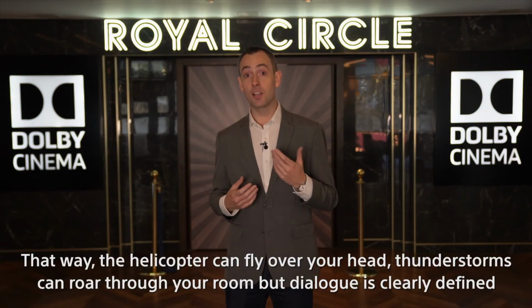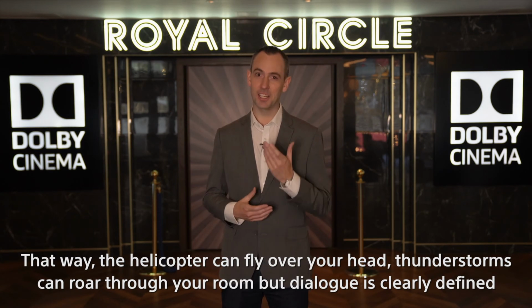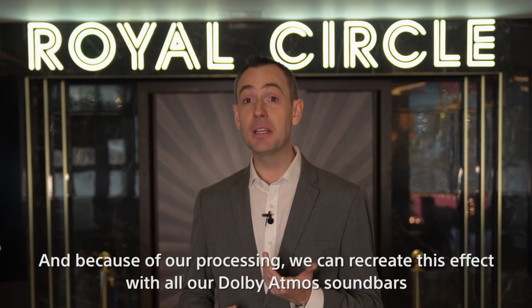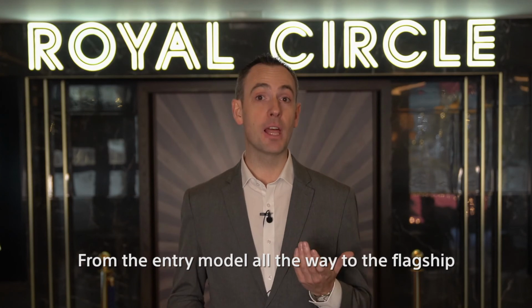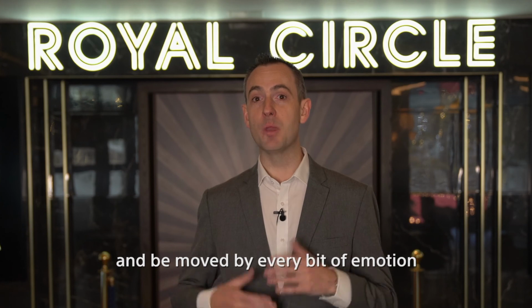That way, the helicopter can fly over your head, thunderstorms can roar through your room, but dialogue is clearly defined where the actors are on the screen. And because of our processing, we can recreate this effect with all our Dolby Atmos soundbars. From the entry model all the way to the flagship, Sony's technology allows you to be fully immersed in your content and be moved by every bit of emotion, a true can-do experience.